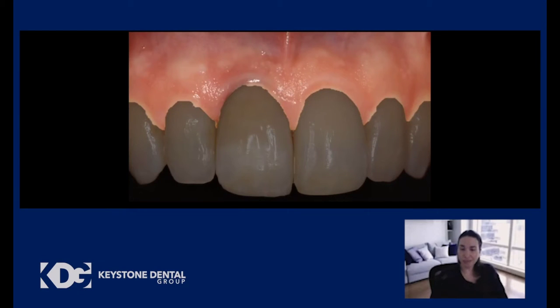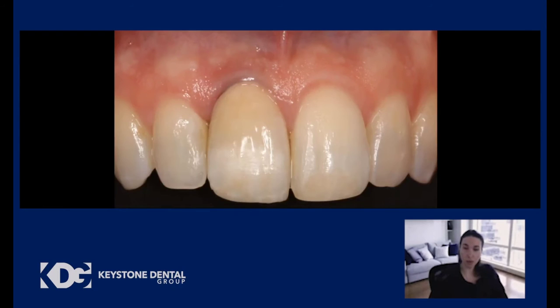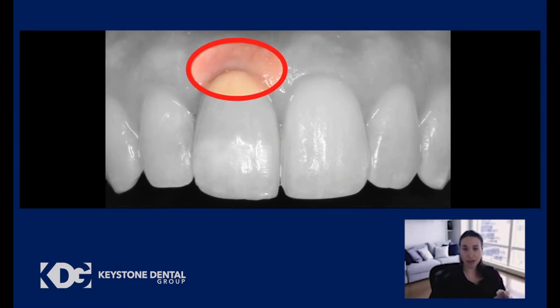But now let's take a look at the pink aspect of this case. And this is where we are seeing an actual problem, where we're seeing that things are really not matching perfectly. So when we look back at the full case as a whole, we can see that this very small area in the cervical portion of the implant restoration is what really makes or breaks the case. This small little area is what's going to make the patient happy or unhappy about the final restoration. So it could make a very big difference.